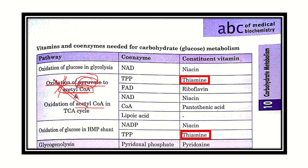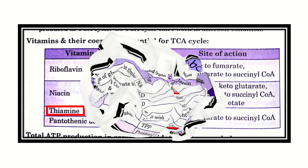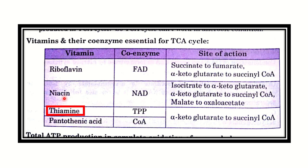Then second, here we can also see the HMP shunt. The HMP shunt also plays an important role in different parts of the body. When thiamine is absent, that means B1 is absent, and we are giving a larger dose or bolus dose of carbohydrate, it will not work in the HMP shunt. And the HMP shunt plays many roles in our body, in different parts of the body, including different organs.